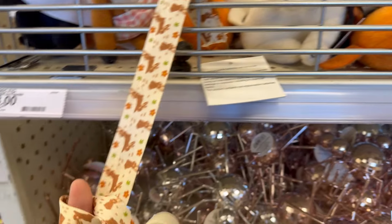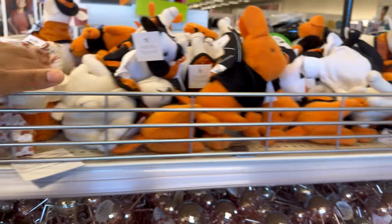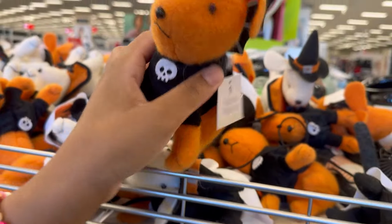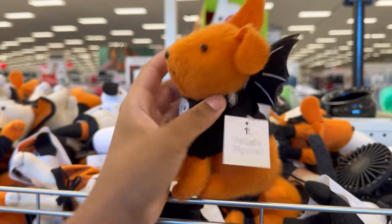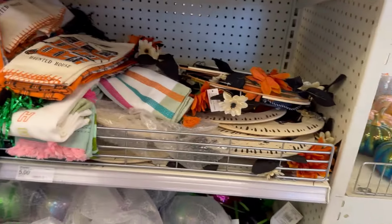Okay, wrong thing. Okay, makes sense. They have this in the wrong section. But these are like weighted little animal things. This is a bat dog. Okay. They got more disco items that has a crown on it. That's a witch. They have more pumpkins.